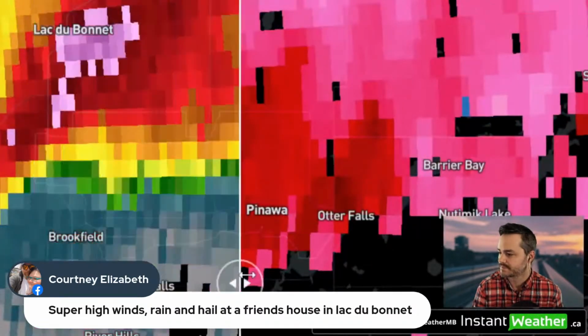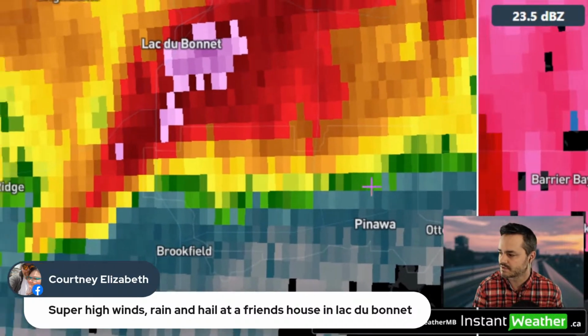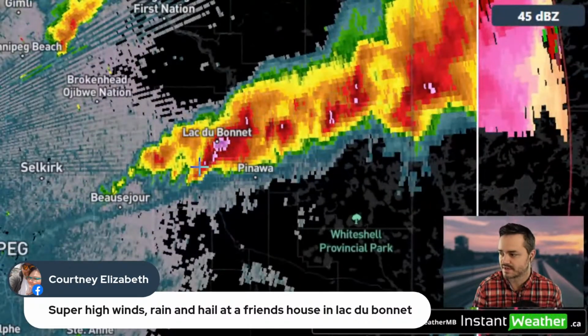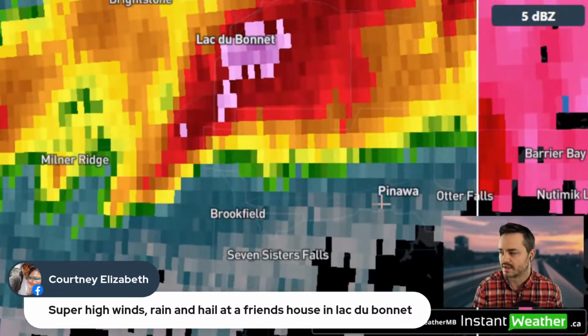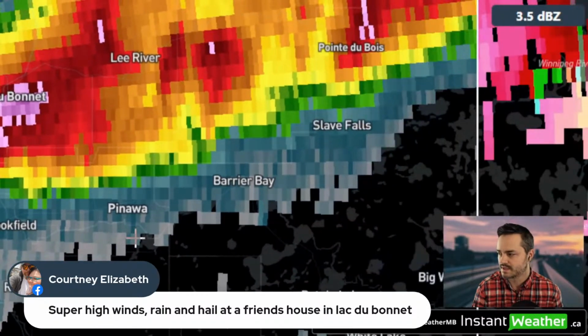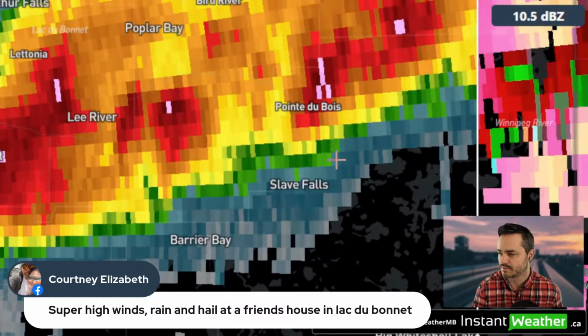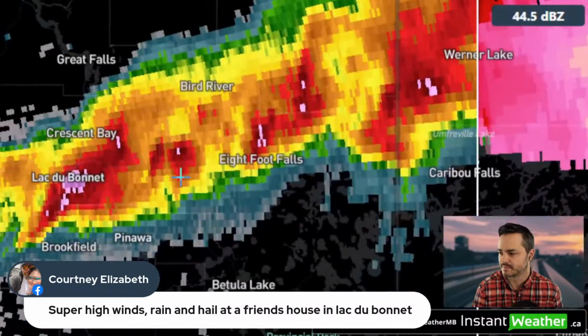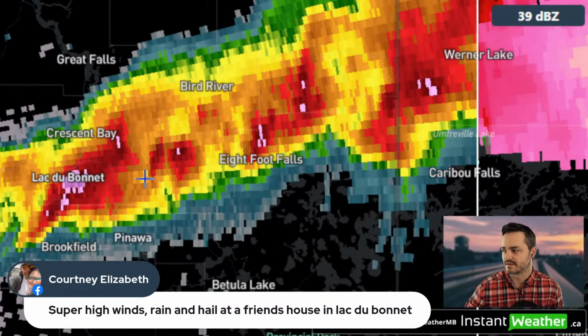Someone's asking about Pinawa. This part of the storm, which is the tail of this main cluster of storms, the southern tail, which could be a concern, is heading straight into Pinawa. So if this decides to hook, that could be a problem. Right now it is kind of straight, which is better, but if it starts to hook and show rotation, that could be a problem for Pinawa. And then Barrier Bay, maybe Brookfield as well. We'll have to see. Slave Falls, Pointe du Bois, the Lee River, Poplar Bay, Bird River, Bernic Lake, everywhere that's basically between Lac du Bonnet and the northwestern Ontario border is pretty intense for sure.